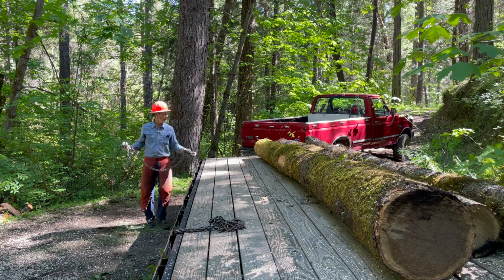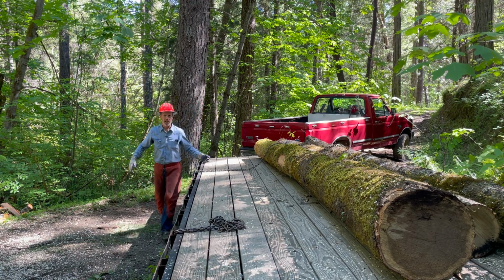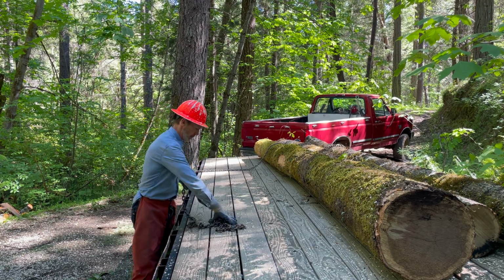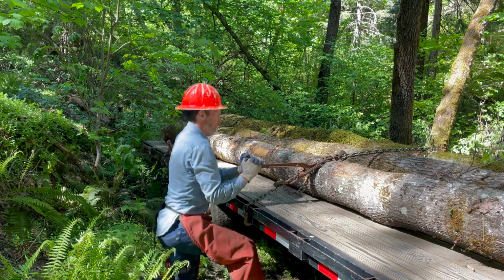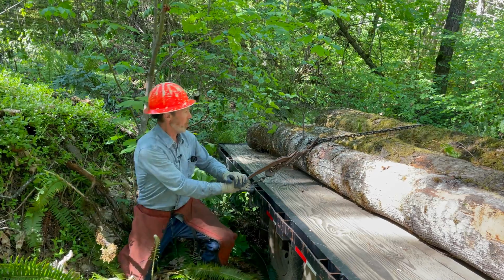With all this fooling around we did with firewood today, we're not going to have time to put these on the mill today. So it looks like this is going to have to be a to be continued.